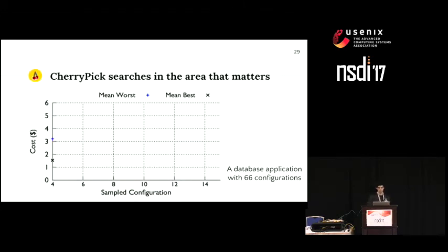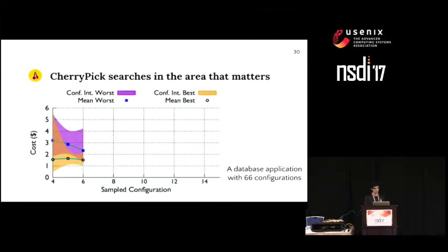So why do we do this? The advantage of this approach is that we omit searching in areas that have less promising configurations. Here, I'm showing you an example of a database application that we ran on 66 different cloud configurations. And we picked the best config among those 66 configurations and also the worst config. And I'll show you how the accuracy of CherryPick changes for both of them.